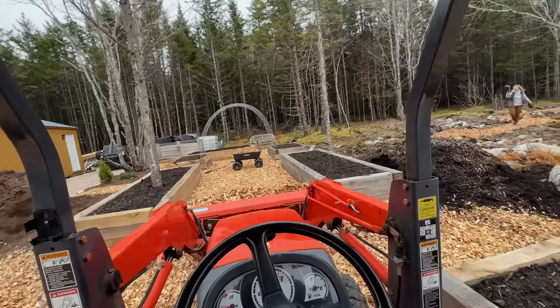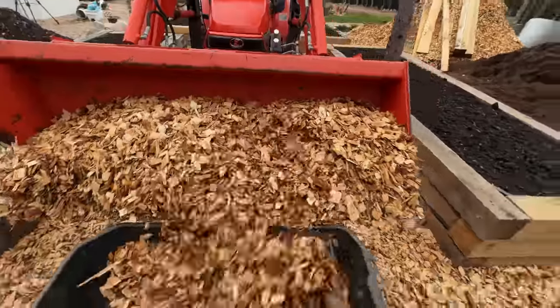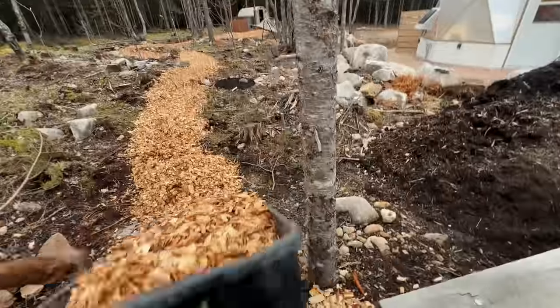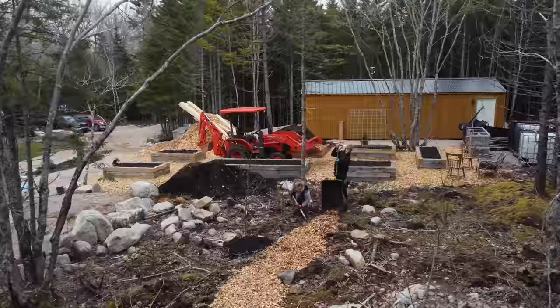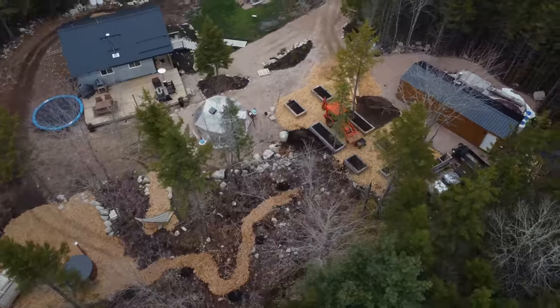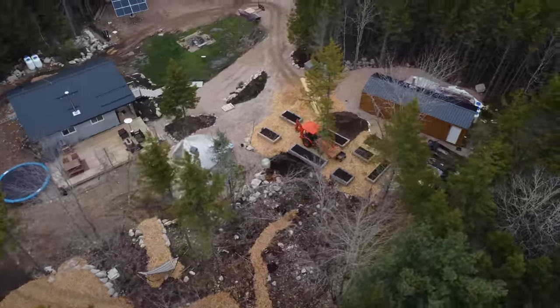I am smiling ear to ear because we are officially done. Well, Crystal's just raking out the trail over there. I love our tractor so much. That would have taken us probably 4 to 8 hours, depending on how many breaks we needed to take. We just did that in like 30 to 45 minutes, not even. I can't even get over it. And we're going the long way around right now still too.